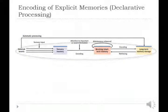When we're thinking about learning in an academic situation, this has to do with the forming of explicit memories. Questions?